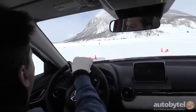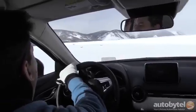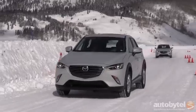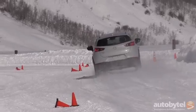Mazda wanted to make a system that was predictive, and they said, listen, we've got all this data that we can use. For example, every car tells you what temperature it is right on the dashboard, so we know if it's cold and there's a good chance for snow. We can look at whether the driver has the wipers on. That means it's raining and they're going to need a little extra grip. They can look at all these things and make some predictions about whether the driver might be driving their car in a situation where they're going to need all-wheel drive.